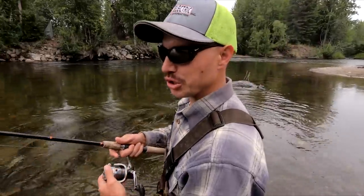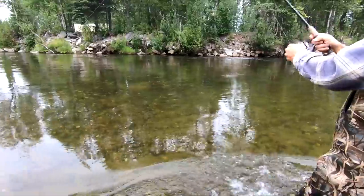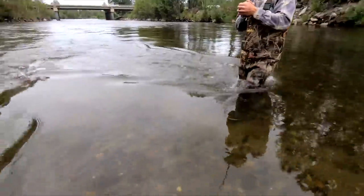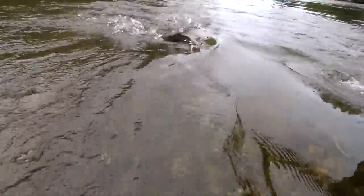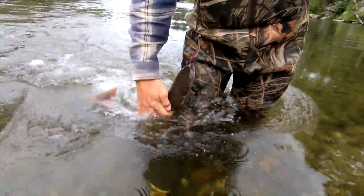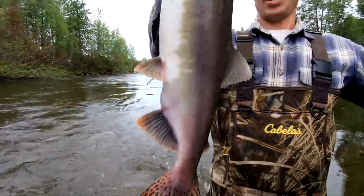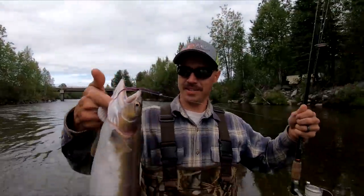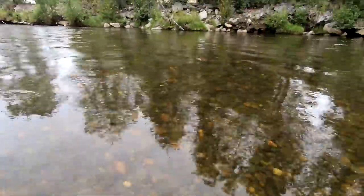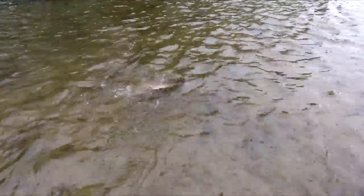Round two, guys, we made it to our local stream. We got four more fish to catch to get our limit. She's a fighter. Fish on. It's a really good sized pink right there. Got some power.